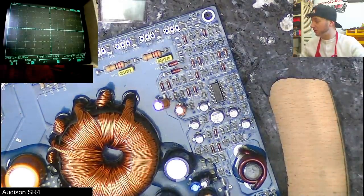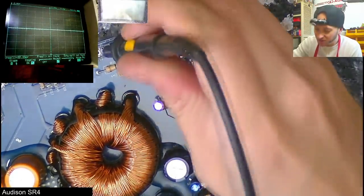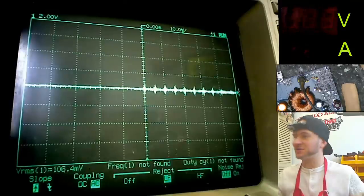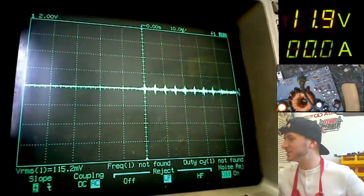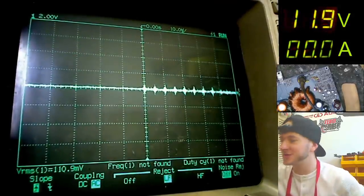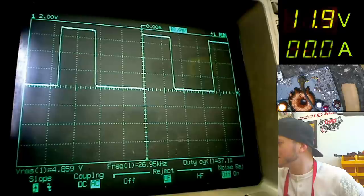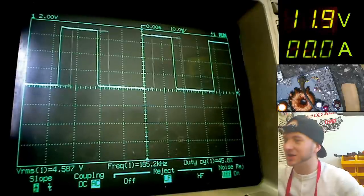So that should be a lot colder now. Let's reapply the power. I'm a bit dizzy from blowing that. Let's see whether the frequency has changed. We were sitting at 27 kilohertz when it was warm from the hot air gun. Let's see what it's going to be now. Damn, still 26 kilohertz as it was before.